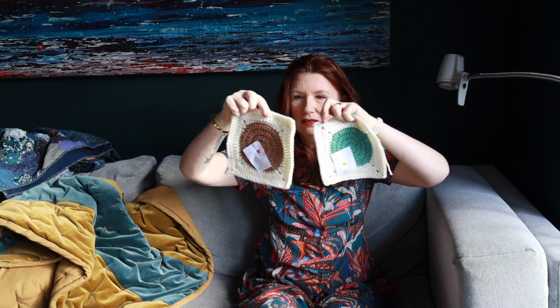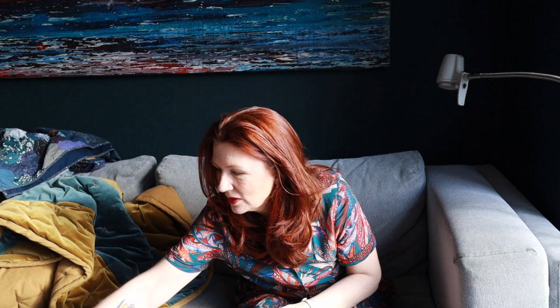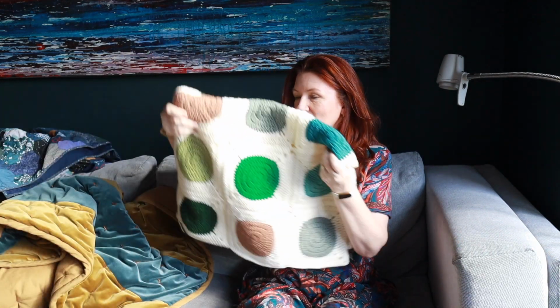So do you remember I crocheted a cardigan? I think that was during one of the early lockdowns. I'll be honest, I don't really wear it, but I enjoy the process. So now, more recently, I have been making another throw out of various of these circular granny squares. Some of it I have started to put together.